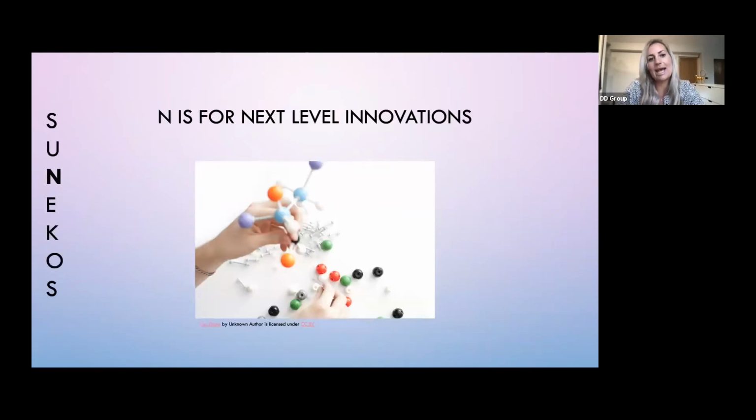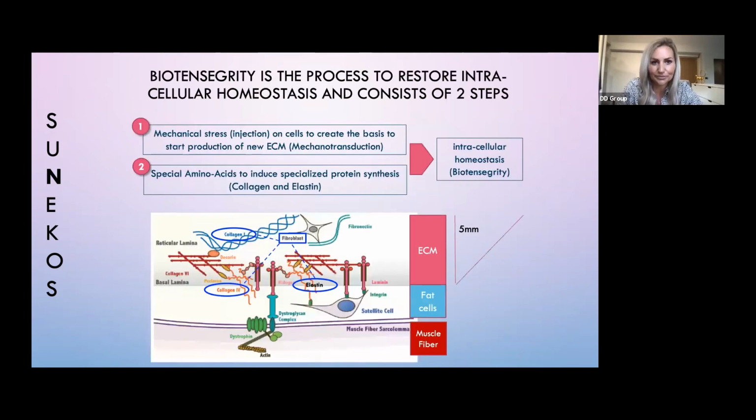So this is where we move on to N. And N is for that next level innovation. We know how fast this industry moves. It's ridiculous. My background is dentistry, and that's just as fast. We're probably on par. In fact, probably aesthetics is that little bit faster. It's constantly changing. There are constantly new products, new innovations, and new things coming in. But what the clever people tend to do, once they have a really good product that works, is patent it. And that's exactly what these guys have done. So we've got this next level innovation that's come about.